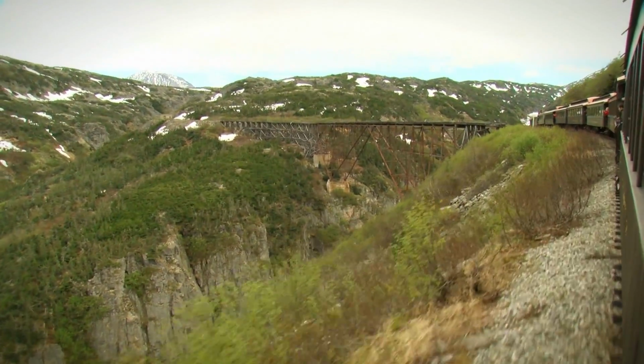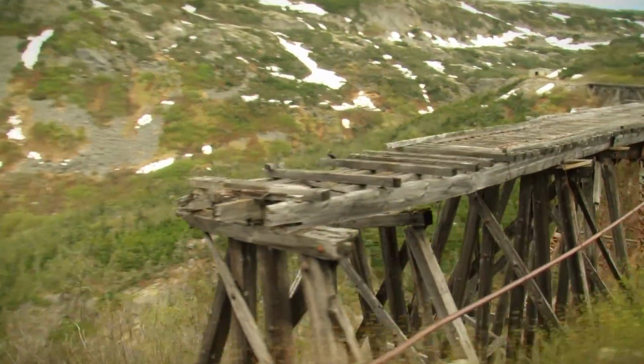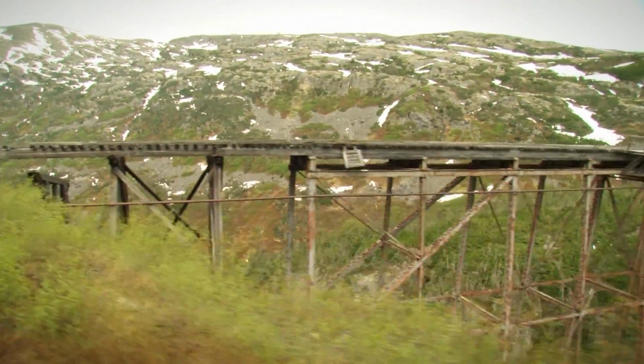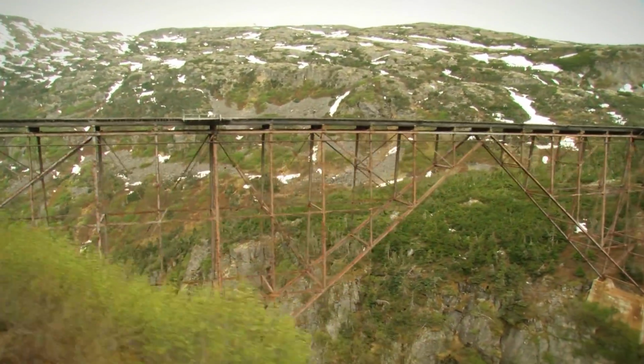And one of the things that's always pointed out by the train's narrator is this now abandoned bridge, which gives some added insight into why this railroad was designated an International Civil Engineering Landmark in 1994. And that's an honor also shared with the Eiffel Tower and the Statue of Liberty.